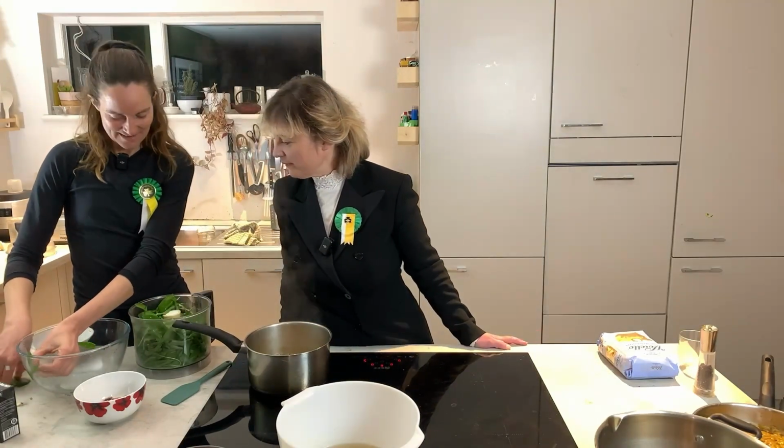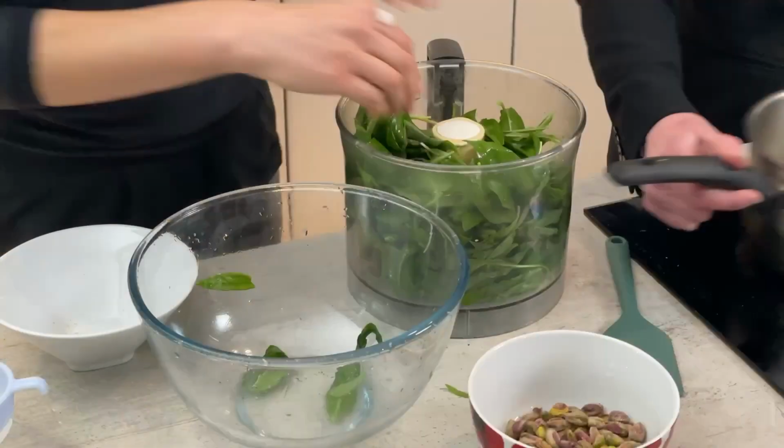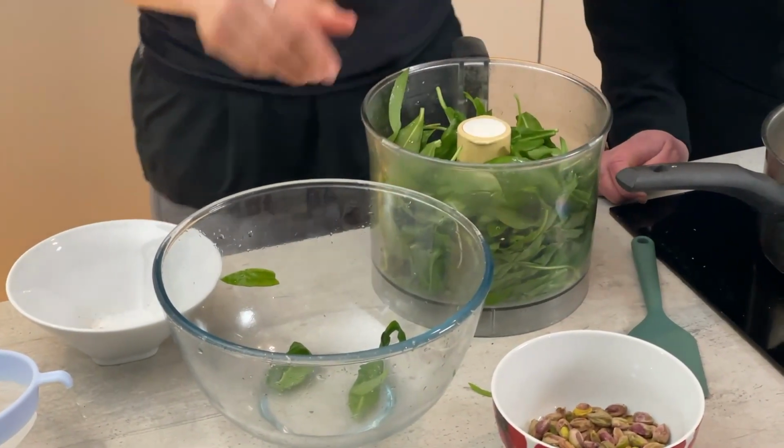Yeah, that's quite full, isn't it? But you'll see now it'll come down fairly quickly. That was our little bit, we'll leave them behind because we can afford to be a little bit picky, because we have so many beautiful leaves.